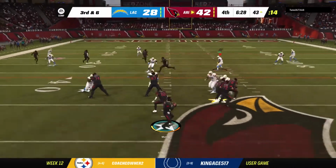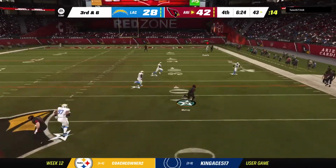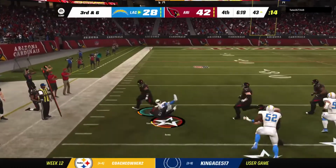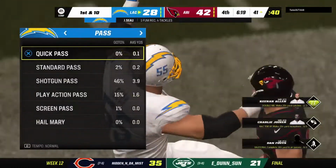Now Murray off play action. Escaping the pressure right. Murray has it knocked loose. Fumble. And picked up by the Chargers. And they will finally get him as he's all the way down near the 40-yard line.